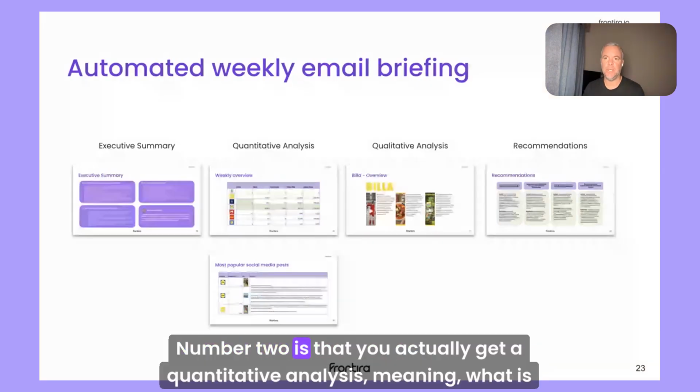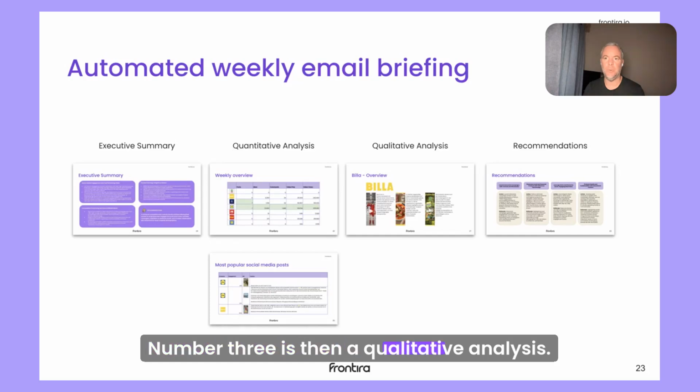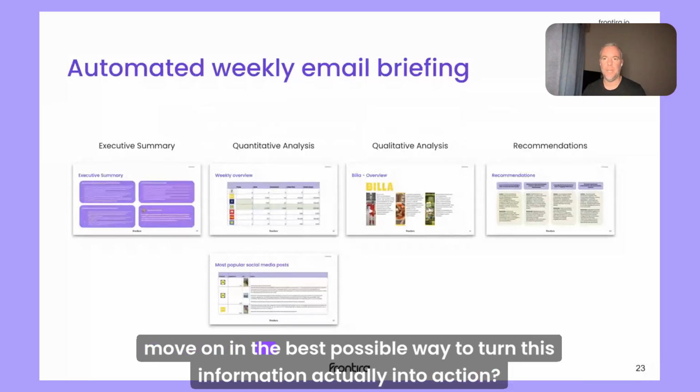Number 2 is that you get a quantitative analysis, meaning, okay, what is really important in terms of numbers. Number 3 is then a qualitative analysis. What is each of the competitors doing? And number 4 is the recommendations. So what does that mean now for marketing, for communication, and how can you move on in the best possible way to turn this information into action?